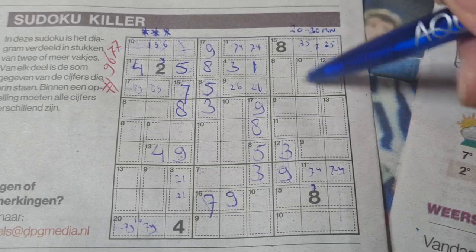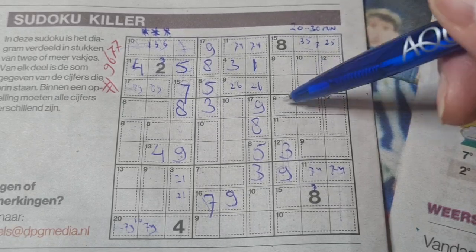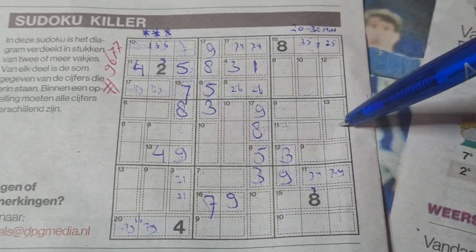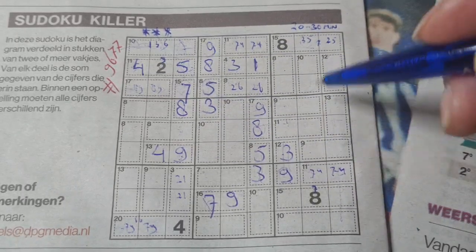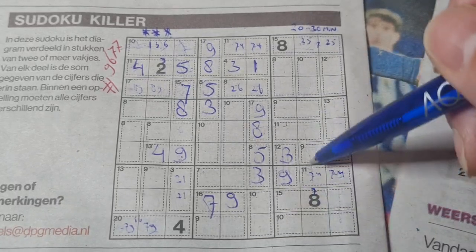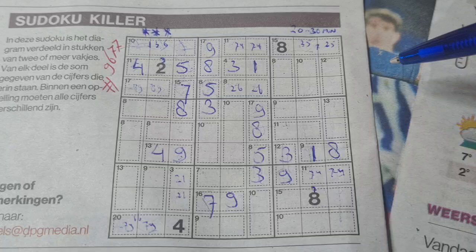Okay, the 4 should be here. 4 should be there. 8 in this row, 8 in the middle row, so the row below, the only two places left. 8 goes in the box of 9. Combination 1 and 8. We have 8 in this column, no 8 there. 8 should be here and 1 goes there.